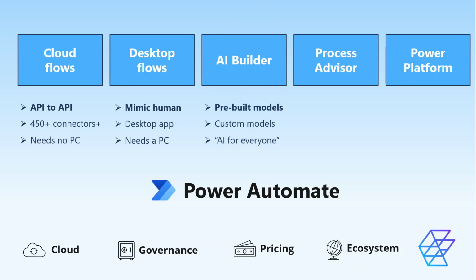And then there's AI Builder. AI Builder, there is a suite of pre-built models and some custom models, and this is essentially AI for everybody, making it accessible without needing a development background or data scientist background.